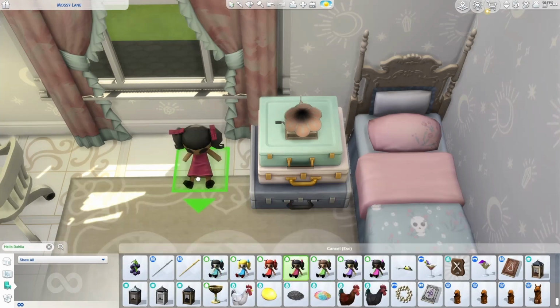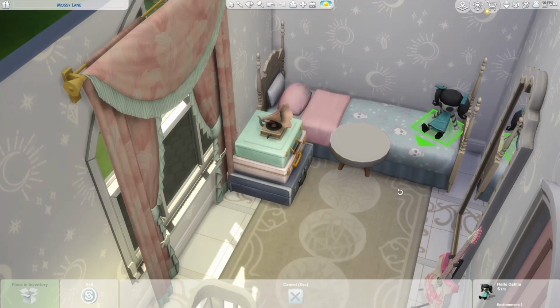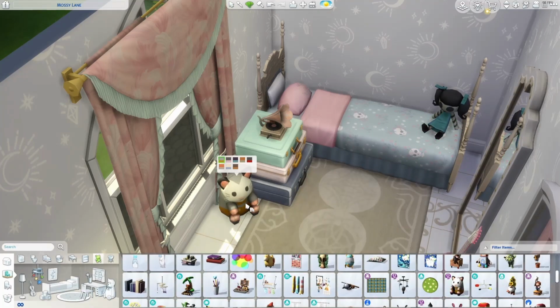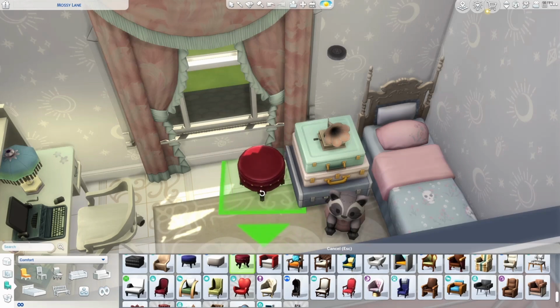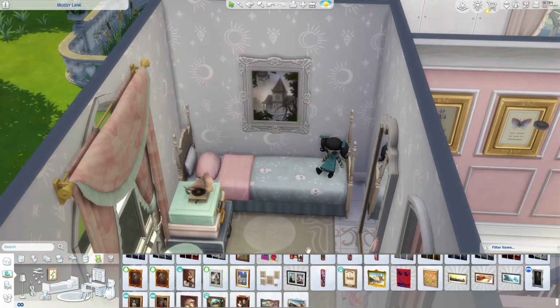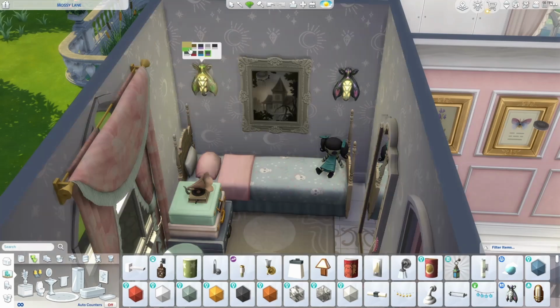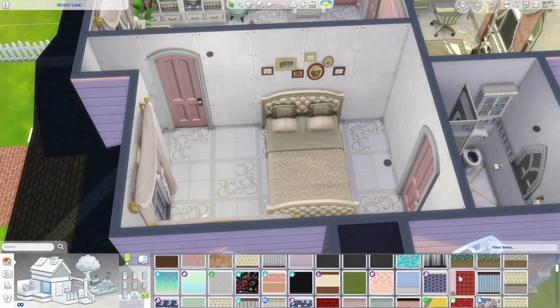I included the same stool that I was using in the hallway, and I included another one of those stuffed animals from the new kit. And then I just added this beautiful haunted house picture and some sconces with bugs, which I thought were just perfect. And then in the main bedroom we have this very green and pink space, which I think is really cute.